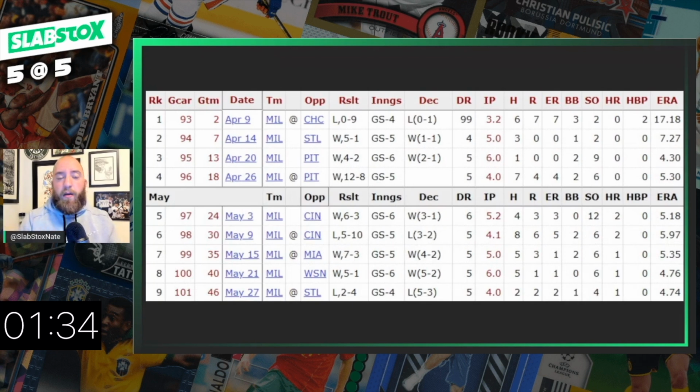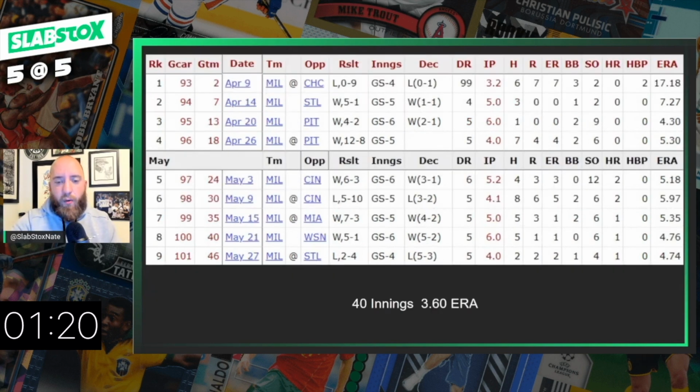Case in point, Brandon Woodruff. So we're looking at Brandon Woodruff pitching stats here. On the year, he has a 4.74 ERA. But you'll notice in his game number 1, he pitched only 3.2 innings and had 7 earned runs. If you take away that game, he's thrown 40 innings of 3.60 ERA baseball. So you'll notice a lot of people will say, since the first start of the year, he has a really good ERA. Whereas people that don't like him will say he has a 4.74 ERA on the year because it's the full season. So it depends on what you're going for, but you can make stats lie for you.